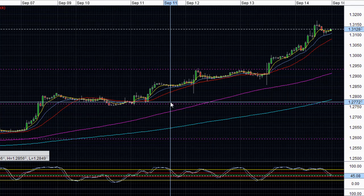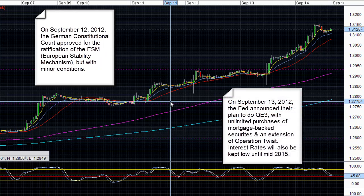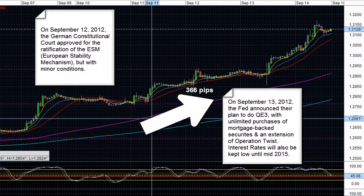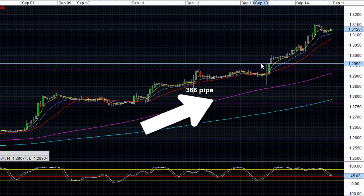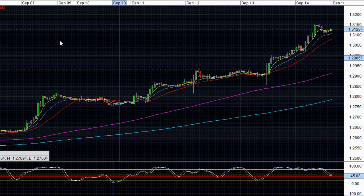But, of course, during this week, on Wednesday, we had the German Constitutional Court ruling in favor of the ESM. And on Thursday, the FOMC announced their plan to do a third round of quantitative easing with unlimited purchases of mortgage-backed securities. But they also decided to extend the low interest rate until mid-2015. So all of this news is what led to the huge risk-on rally we saw throughout this week. And the pair had rallied 366 pips. And this risk appetite also continued even into today's trading session.